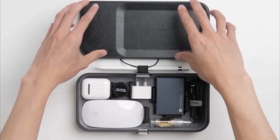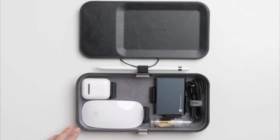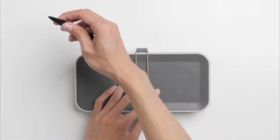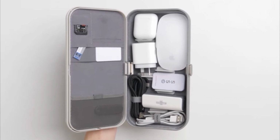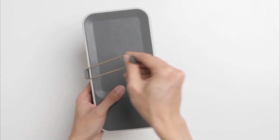OrbitKey Nest is a portable and customizable desk organizer with an inbuilt wireless charger, helping you declutter and stay organized wherever you are. The wireless charger embedded in the lid will keep your devices charged while you work, so they're always ready to go. Also included is an elastic pouch for smaller items that tend to go astray.